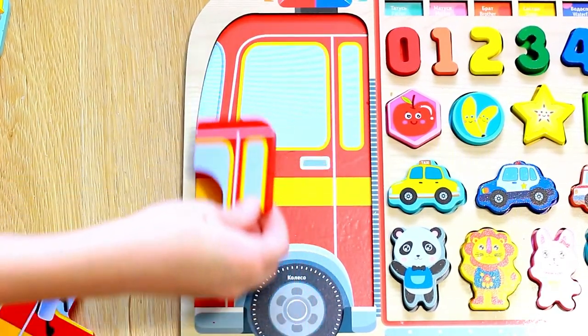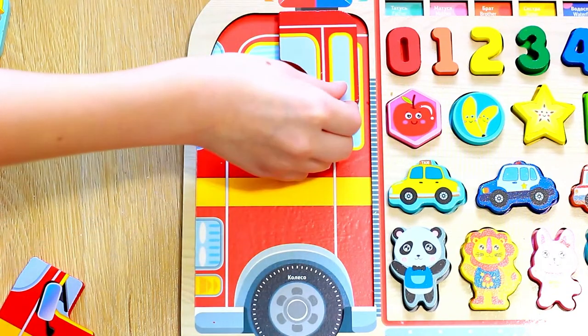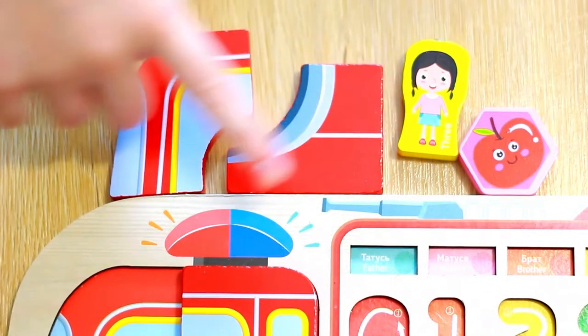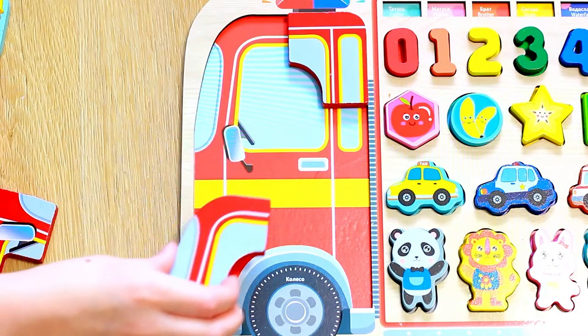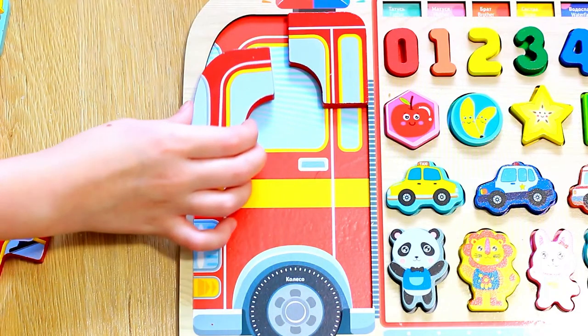Grab that puzzle piece, where do you think it fits? Right on! Excellent! Now, let's locate the next part. How about this one? Perfect!